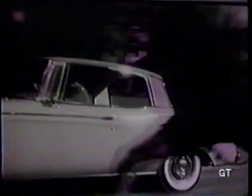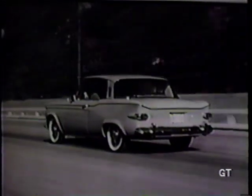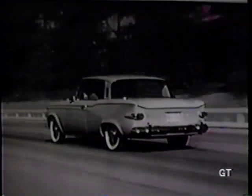There's superior acceleration from 0 to 40 in seconds. Fast pickup for the first time in a six-cylinder compact. Here are more Lark engineering features. The new Lark oval steering wheel and new Lark steering system give you smooth rides at any speed.